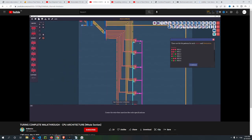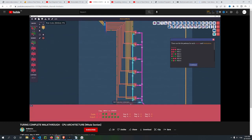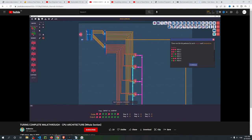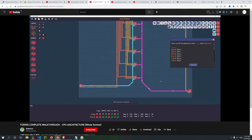Like I said, I don't remember if I need to connect the top of the bus, but the bottom is necessary, as far as I remember anyway. We'll try it out one with each. Register 0 should have value 0. Okay. Oh, I didn't hook this up to the input. Start over. There we go. Let's try it without connecting the bottom of the bus. I'm pretty sure it's gonna fail.